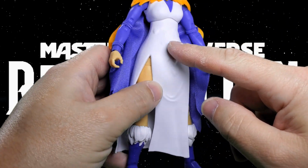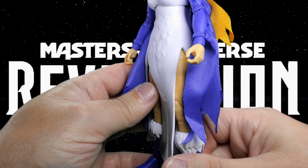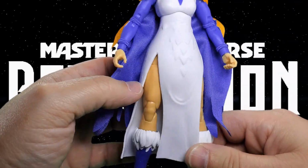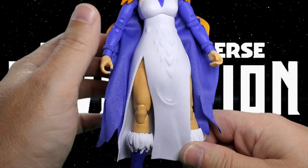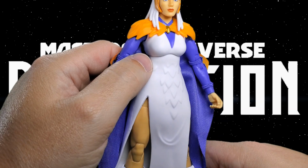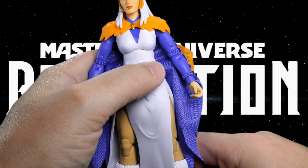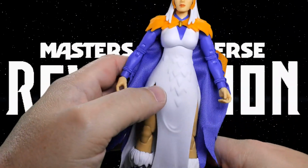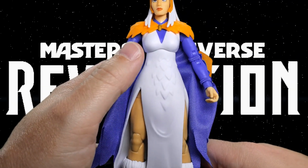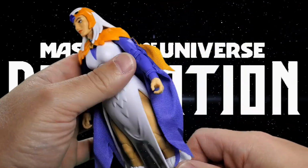And you can see these details here. They're supposed to be like feathers, I guess. That's what I always thought they were anyway. Feathers in there. And one thing I would have liked to see is an extra paint app on here, just some blue going along with each one of these raised pieces. Like the classic Masters of the Universe figure, she didn't have these raised pieces, she just had blue deco shaped like this. And then some nice wrinkles in there.